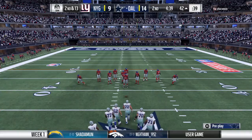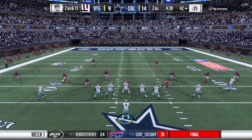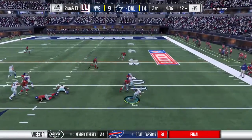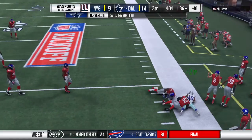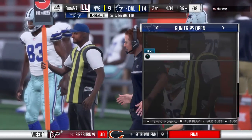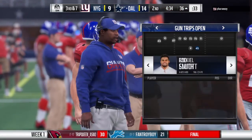Second down and a little ways to go here. 2nd and 13. Looking to throw. Prescott. He's going to flip that out to the flat. It's complete. And he'll go out of bounds after taking it a little further down inside the 40. 6 yards on the pickup, and it'll be third down.